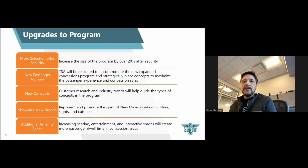So upgrades to the program, I've talked about it a little bit already, but we'll increase the size of the program by over 20% post-security. So that's both retail and food and beverage. There's going to be more space post-security. So previously we had several locations, both retail and food and beverage, that were pre-security. In this new program, we'll have only two. So we will have a cafe in the Great Hall with some grab-and-go food, and that's actually already been awarded, so that will be a Black Mesa. That will be in the Great Hall on the east side.